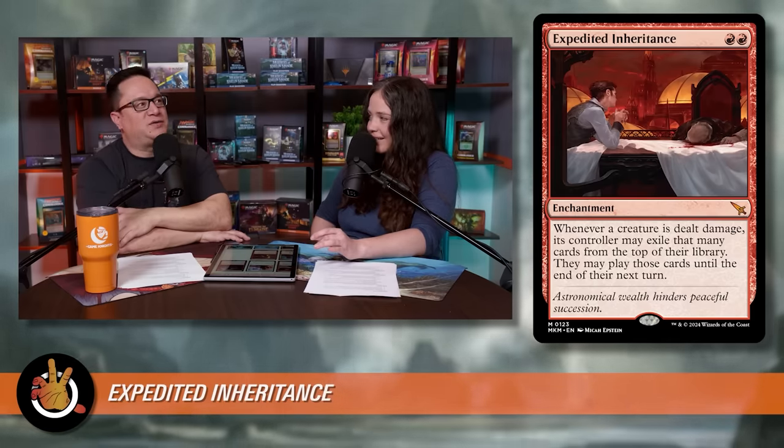Okay, here it is. Trouble in Pairs. 2WW for an enchantment. If an opponent would begin an extra turn, that player skips that turn instead. Okay. The more interesting part is the next part. Whenever an opponent attacks you with 2 or more creatures, draws their second card each turn, or casts their second spell each turn, draw a card. That's a lot. That's really cool.